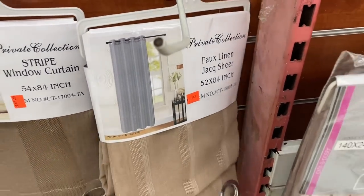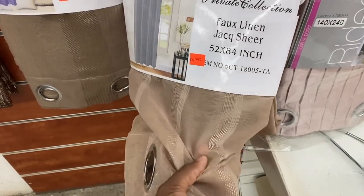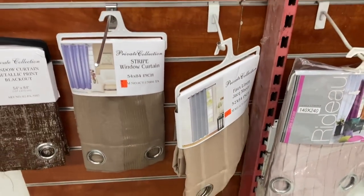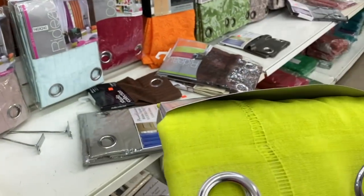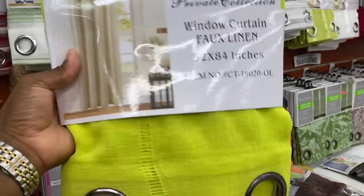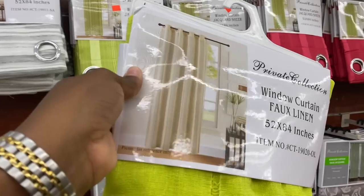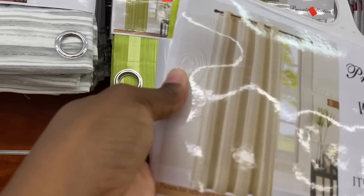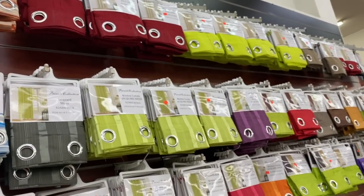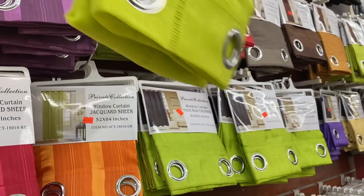Oh, this is a nice one too. This one, good for layering. $1,410. So you have different options. Oh, if you're into lime green, it's cute. How much for this? I don't see the price on it. Okay, let me see if I can tell the price. $1,650. So if you guys are looking for curtains, Bashco is the place to get the curtains for sure.